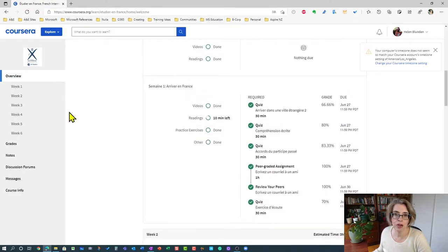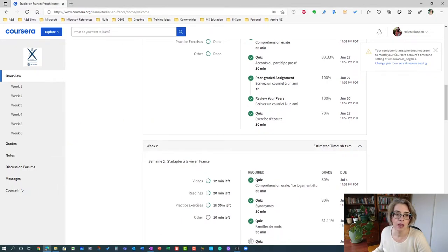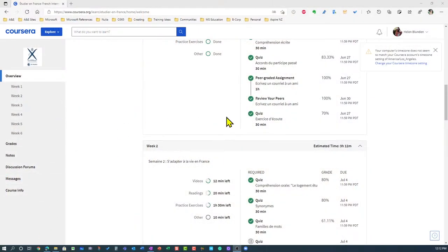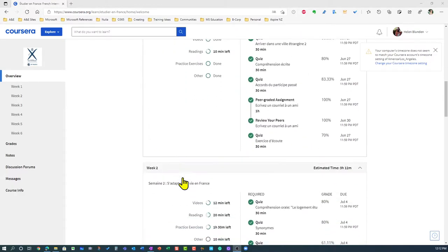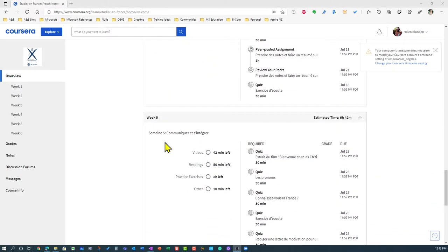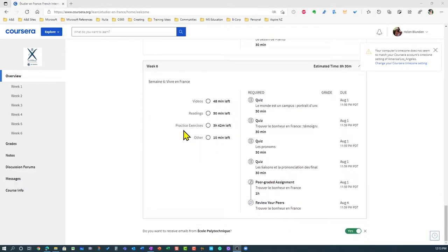The way it's structured is really interesting, because there are different ways of doing the different activities. So say, for example, there's a section on grammar, there's a section on writing, there's a section on the social learning piece, which is the discussion bit where you write something for a discussion board, and there are readings as well. So the whole course is all about living and studying in France. So there's a theme running through it. Okay, so you can see here it's arriving in France, then adapting to life in France, studying in French, being assisted in courses, communicating and integrating, and life in France.